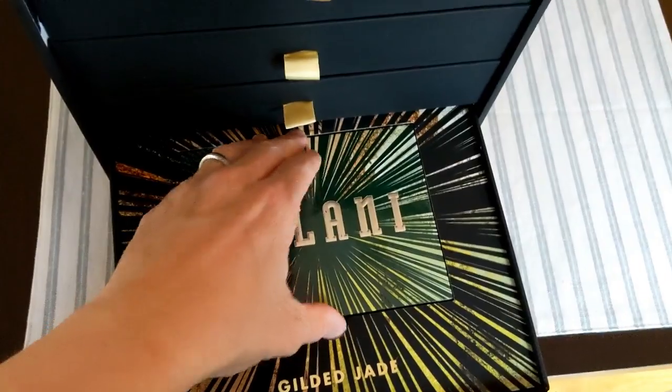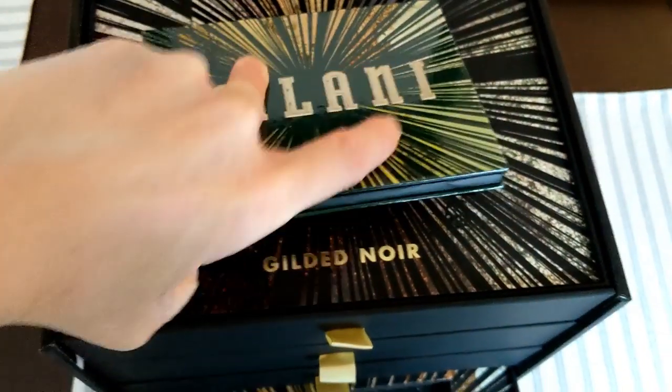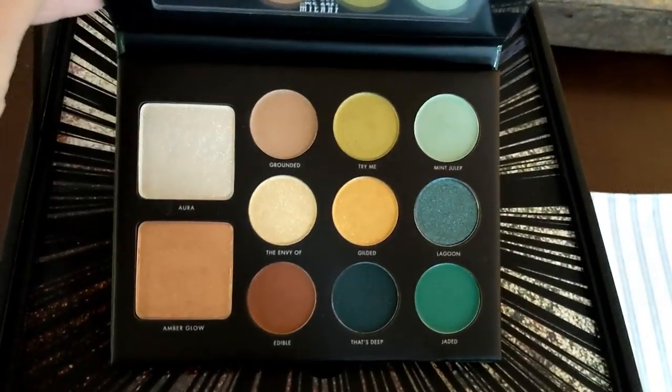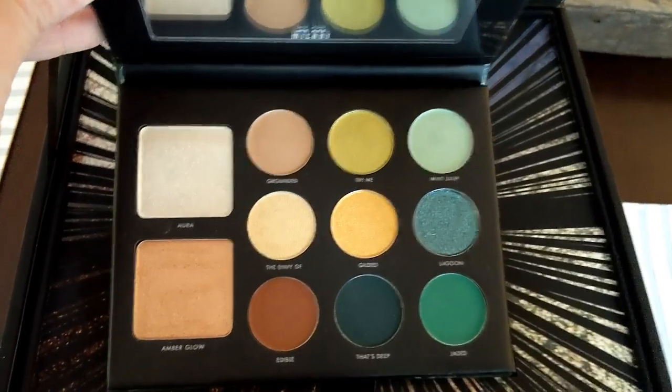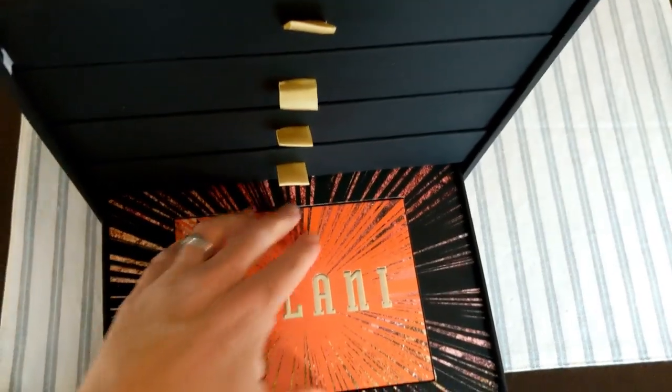And then we have Gilded Jade. I can't wait for this one. I've been so excited because I'm really into greens lately. So there's Gilded Jade, and these also have face products in them as well, so they're not just eyeshadow palettes. And then we have Gilded Umber at the end.